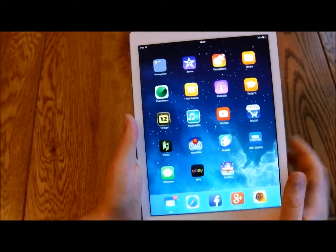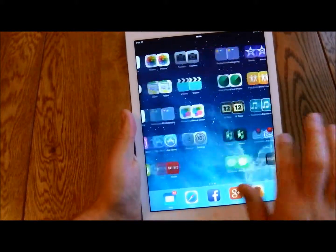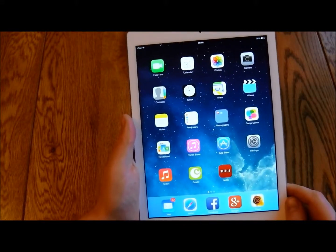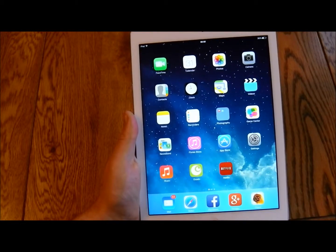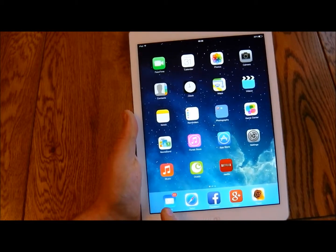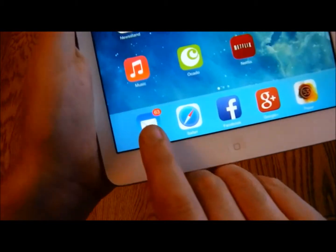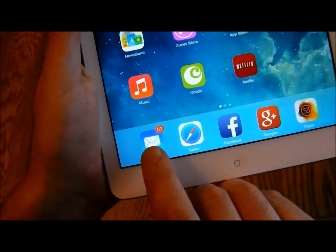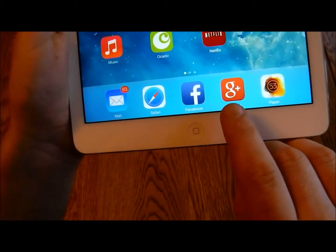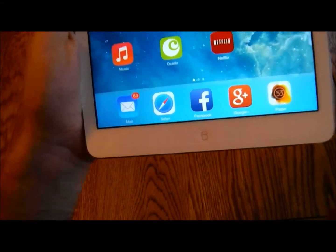In use, this is incredibly fast, very smooth. It came preloaded with a few apps, but then you download some more, very easy to get set up. Integration with social media is excellent. As you can see here, we've set up email and it just does a little red circle to indicate you've got some email. If you have any Facebook or Google Plus notifications, they also have the little circle, very easy to use.